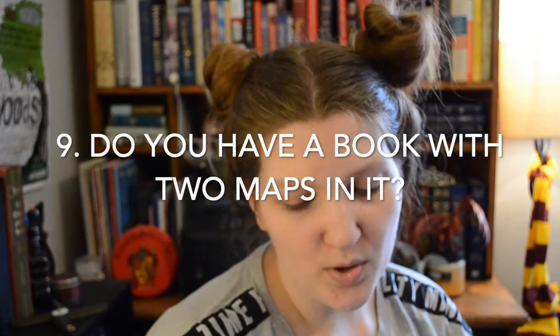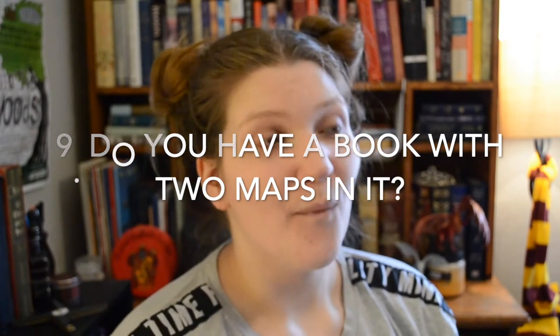Number 9, a book with 2 maps in it. So while I was looking at Eragon, I was checking to see if I had 2 maps. It only has 1. So hopefully, I have the Lord of the Rings series, so I feel like that's my next best bet. Ooh, this is a hefty book. Oh my goodness, it got smushed.